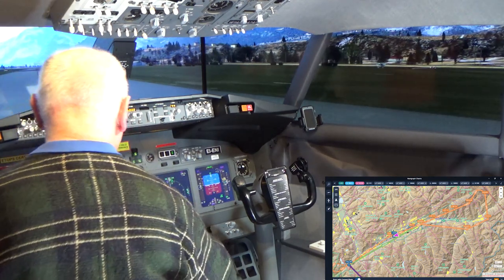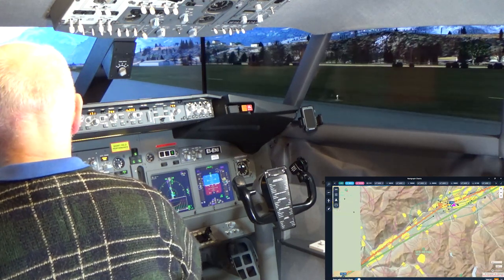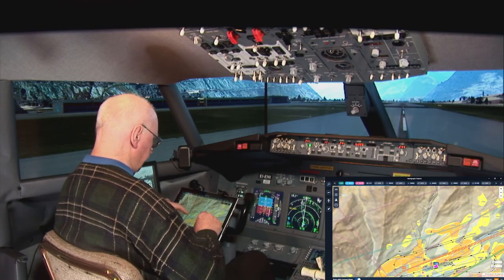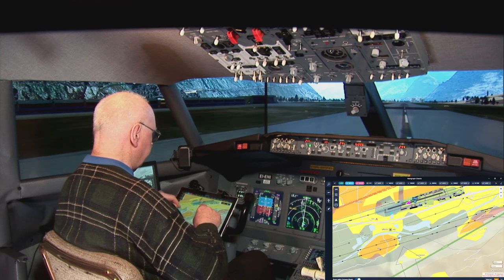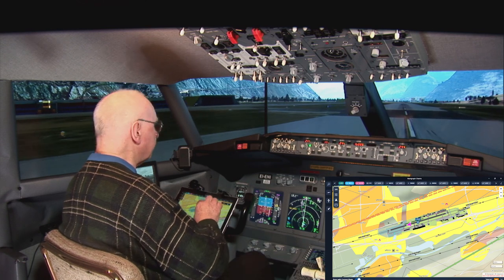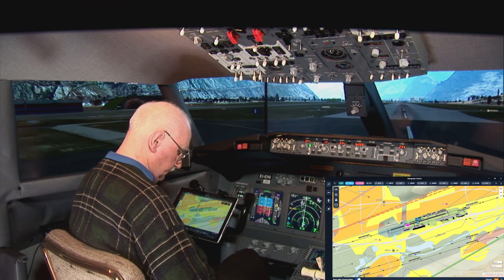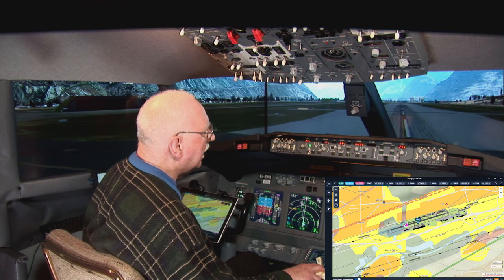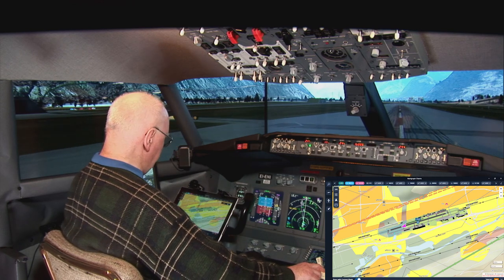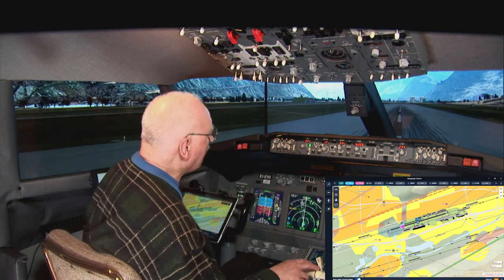Okay. Ryanair 186, you were not cleared to land. Clear the runway. Indeed. All right, let's have a look at this. See where we are. Okay. We're going to need to... Ryanair 186, you were not cleared to land. Clear the runway. We need to do a turnaround and backtrack is what we have to do.